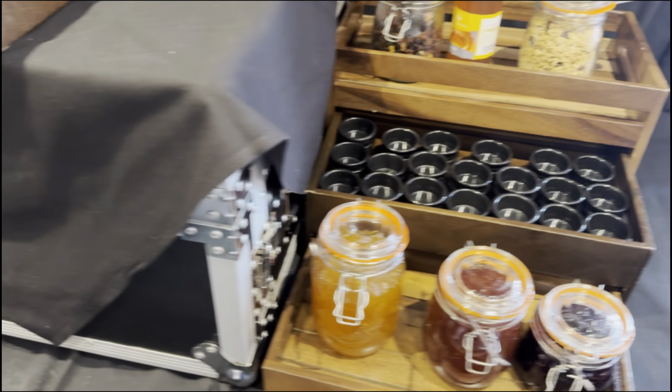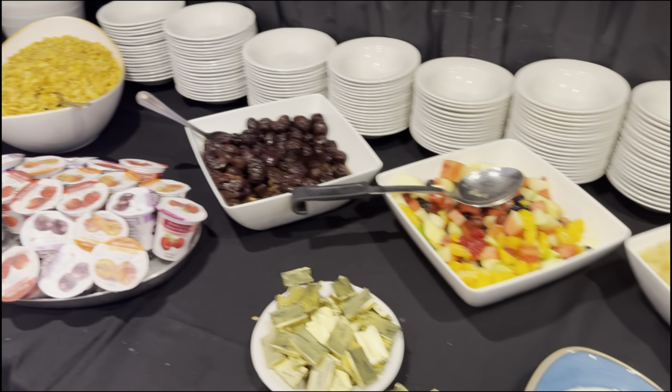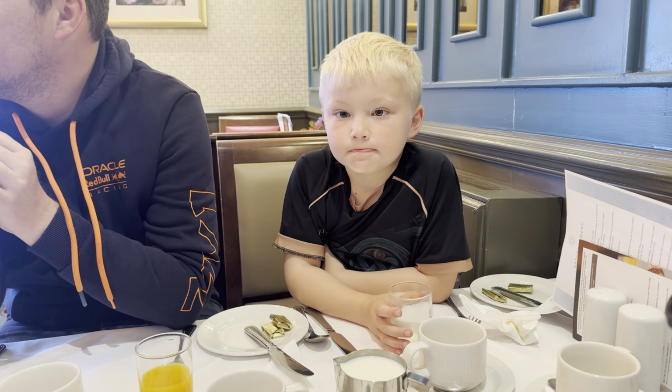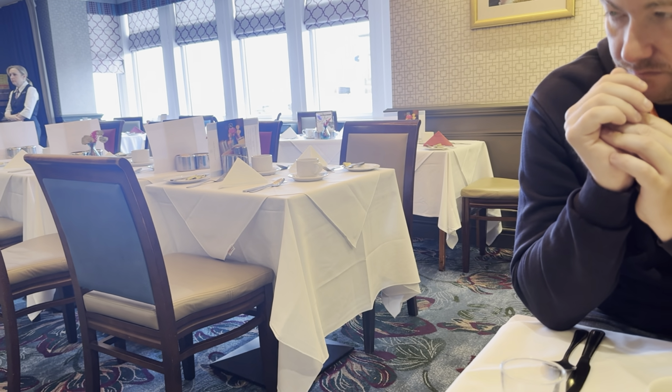There's a selection of fruit and jams, cereals on offer, which you can go and help yourself to, and a selection of fruit juices as well. The dining room was busy, so I didn't get a chance to record, but you are sat at the same table every sitting. So just wanted to give you a quick update on how things went once we went down to speak to the manager.